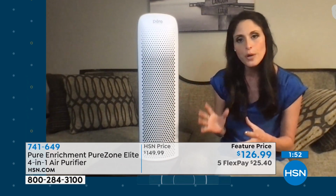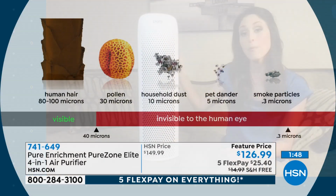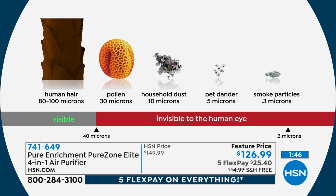So what I love about True HEPA is the fact that there are things that we can see that we know are getting picked up, and we can even vacuum them off of our carbon filters to help elongate the filter. But there's so many things that are getting picked up that we can't see.